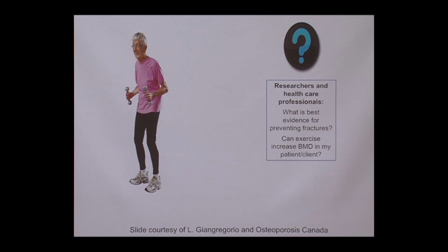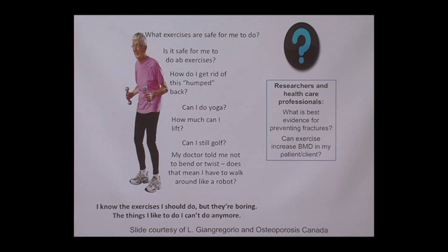So, again, what's the best evidence for preventing fractures, and can exercise increase the bone mineral density? Hopefully tonight I've answered some of those questions, but also recognize that each one of you has a particular interest, a particular desire, and hopefully you've learned tonight how to move rather than how not to move.